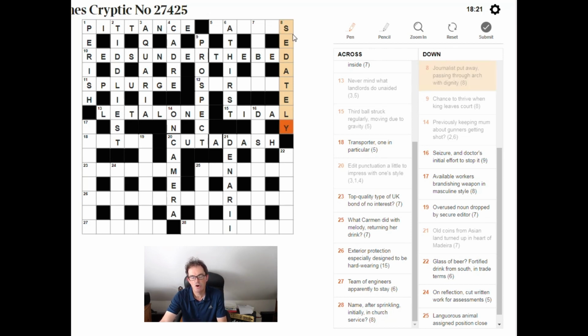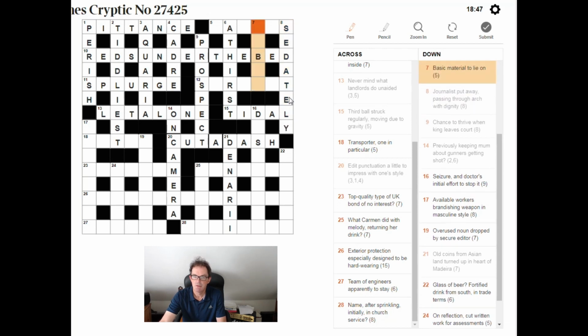So if I take the common synonyms for the 3 parts of this wordplay, this would be a very quick write-in for an experienced solver. And again, I'm just trying to hammer home the fact this is simply practice. There is nothing clever about what I've done there. It's just experience. And sedately, I know it's a word, and of course it means with dignity. So, yeah, just practice. Basic material to lie on.